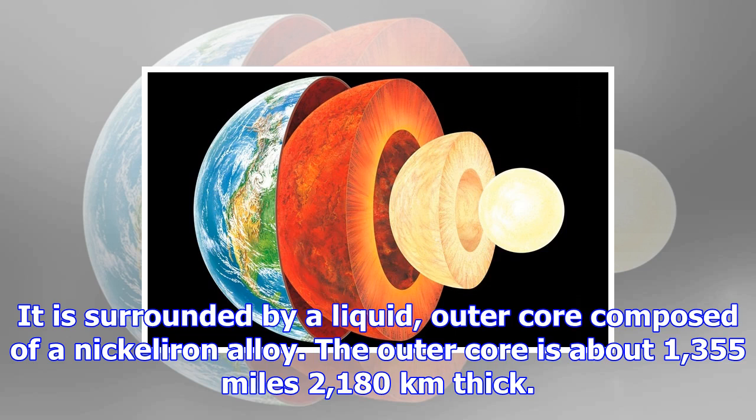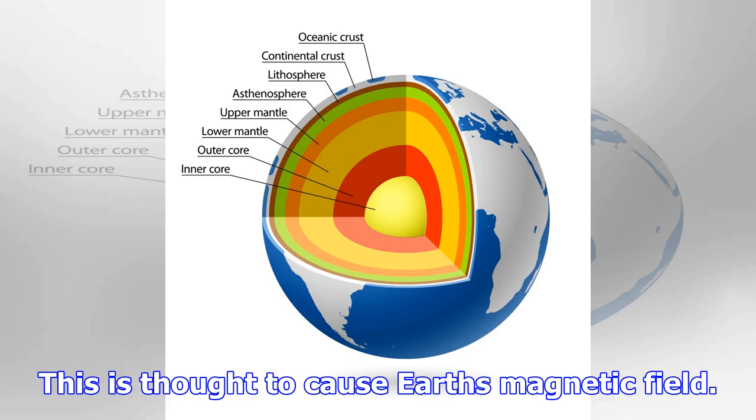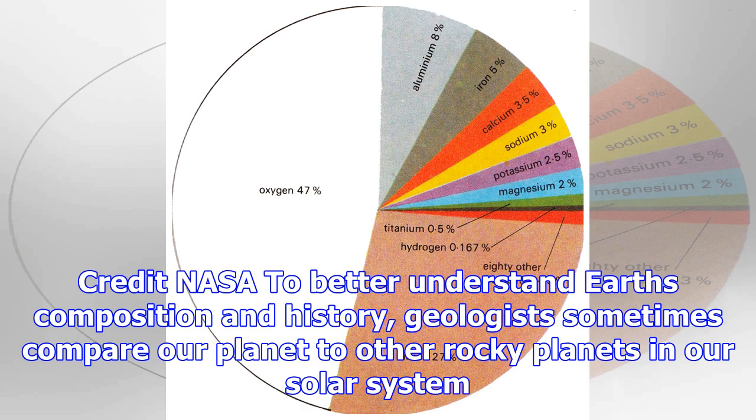At the center of the Earth is the core, which has two parts. The solid, inner core of iron has a radius of about 760 miles (about 1,220 kilometers), according to NASA. It is surrounded by a liquid, outer core composed of a nickel-iron alloy. The outer core is about 1,355 miles (2,180 kilometers) thick. The inner core spins at a different speed than the rest of the planet. This is thought to cause Earth's magnetic field.